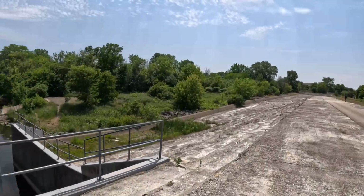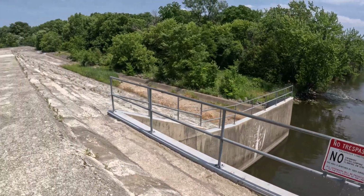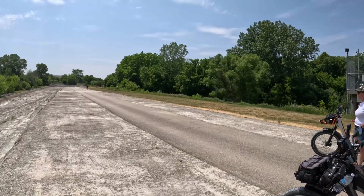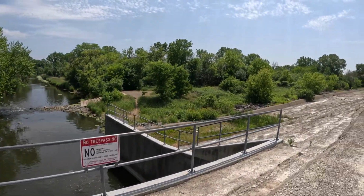This is certainly an interesting area through here. Lots of no trespassing signs and stuff. And it looks like it's gated on each side, but the gates are currently open. So it looks like they could cut people off from this area and thereby close part of the trail.